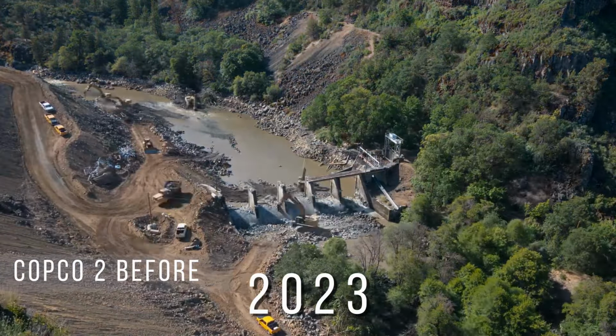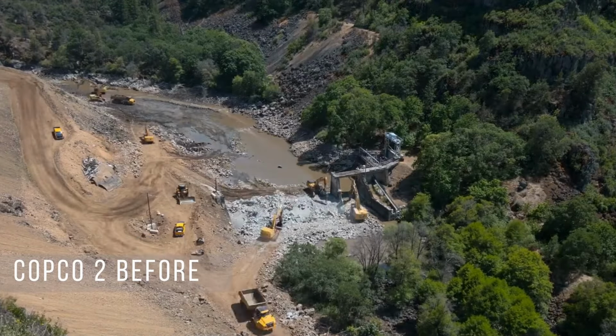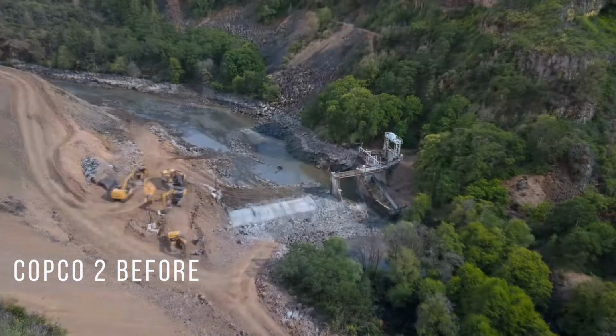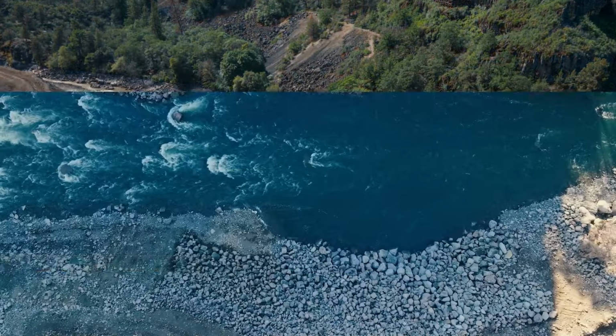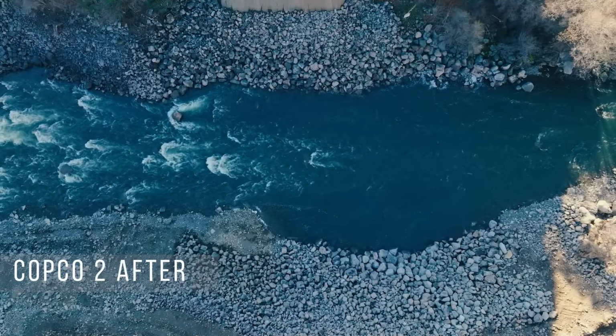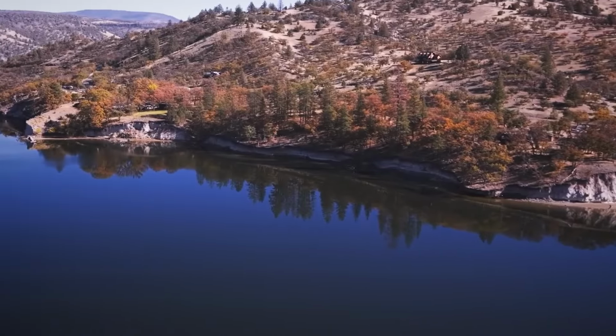Copco 2 was the first to be removed that summer. For the remaining ones, JC Boyle, Copco 1 and Iron Gate, reservoir drawdowns began in January of 2024, followed by their removal. By October 2024, ahead of schedule, all 4 dams were officially removed, marking a historic achievement in river restoration.